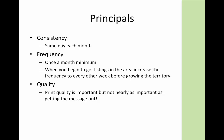So here are the principles of marketing that are important to remember. Number one, consistency. Attempt to get it out on the same day every single month. These must go out 12 times a year at the same time. I suggest dropping it off at the post office the same day each month to ensure that the consistency of marketing is there.